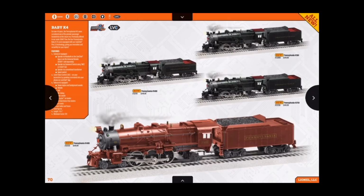But anyway, starting off with our first O-gauge item, we have Lionel's model of these baby K4 Pacifics. And these are actually really nice looking models. Lionel's offering 4 different versions this year. They're offering 3 Brunswick green versions, and they're also offering a Tuscan red version, which I think I might pick up sometime in the future.